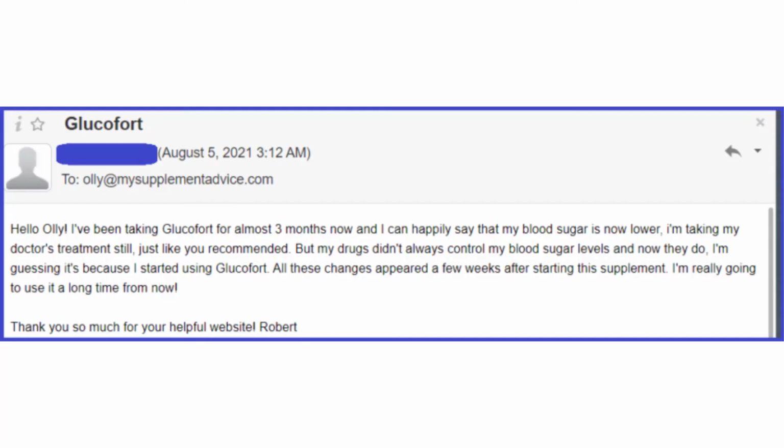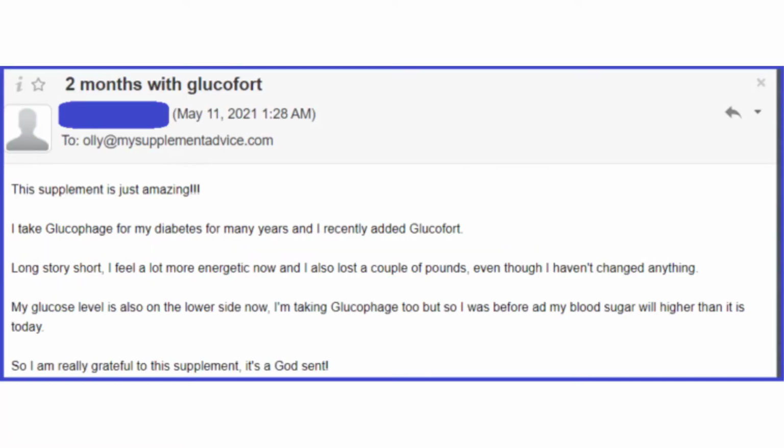However, I had several of my readers who tried Glucofort and I know they bought the original version, so their experiences are very relevant. Now, most of them were very satisfied with their results. Some said that Glucofort worked really well with their prescribed treatment. Others mentioned it helped lower their glucose levels, but none complained about side reactions or any severe issues. So the customer feedback that I received on the original Glucofort was very good.